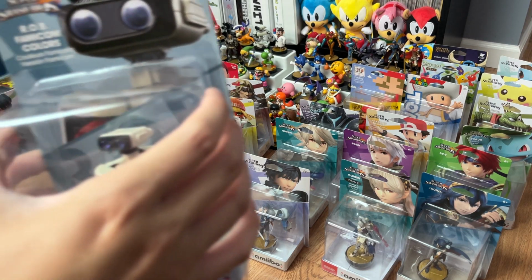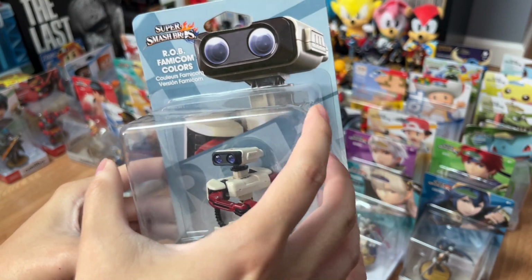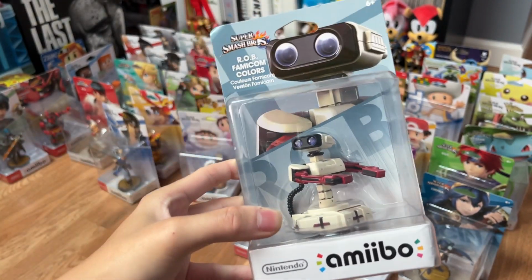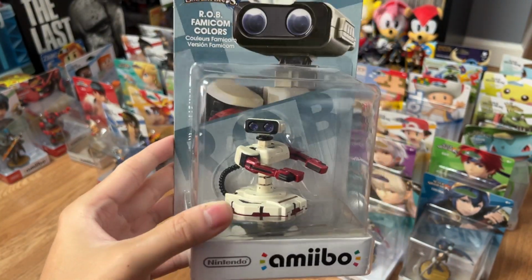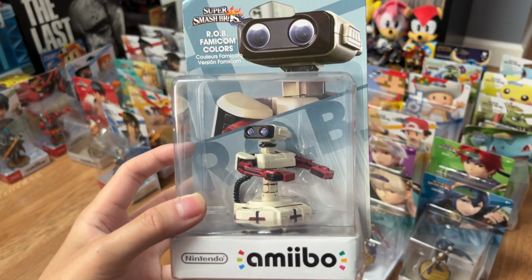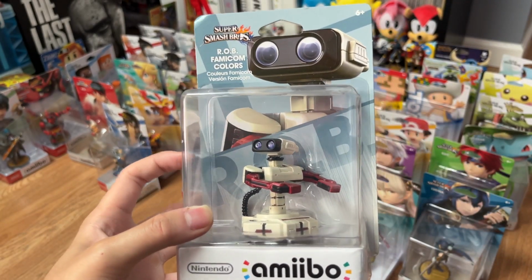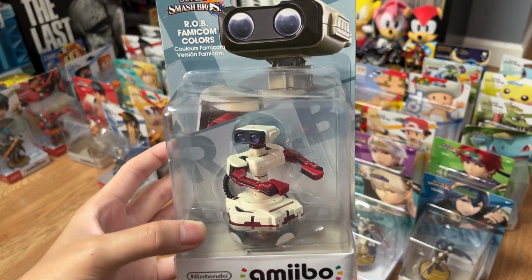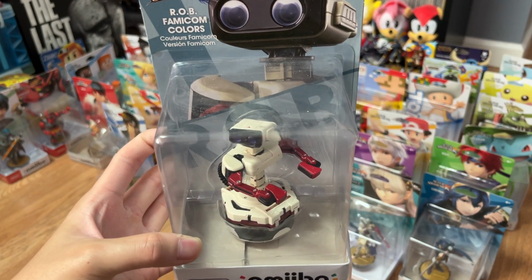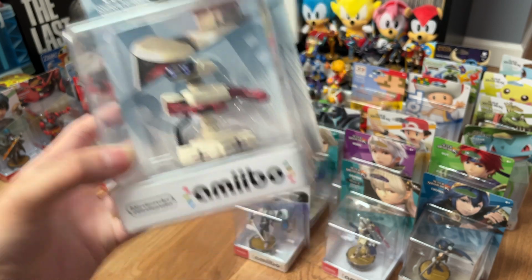Next one we got here is another reprint. This one, I don't know what happened to the box, but it's the Famicom colors for Rob. Obviously, I keep it in the box because there's no reason for me to have two Robs out, but it's cool that Nintendo decided to release the Famicom colors within the States. So, yeah. And I think that the Famicom colors are just a lot better, more colorful. The actual accents of red make Rob stand out more than just the muted colors of the gray.